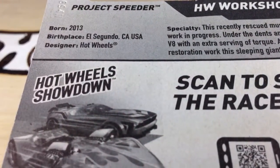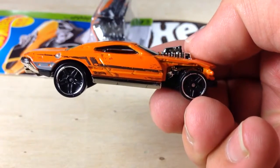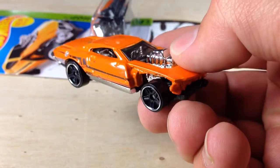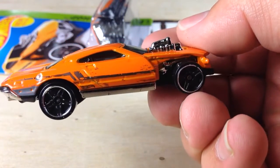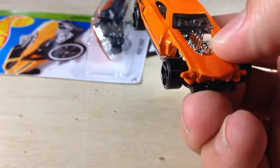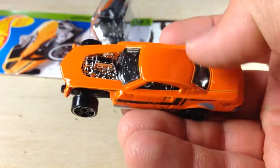I have one open. It's very cool. It almost looks like a real car, someone chopped up and put a new engine in. It's got pretty cool decos on it that make it look like it's been beat up and had some years on it. The front fenders are missing, with a big engine sticking out the front there. Pretty cool.